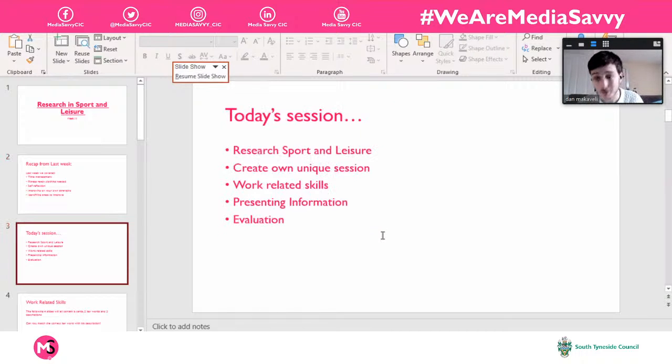Today's session, like I say, we're going to be researching sport and leisure, creating our own unique session, or starting to create our own unique session. Some work-related skills that, again, can transfer quite nicely over into our fitness journey as well. So important skills to have in and out of the workplace.